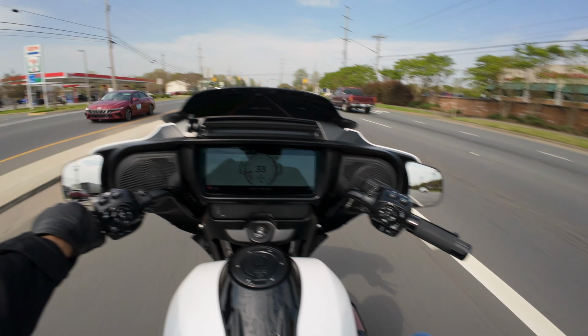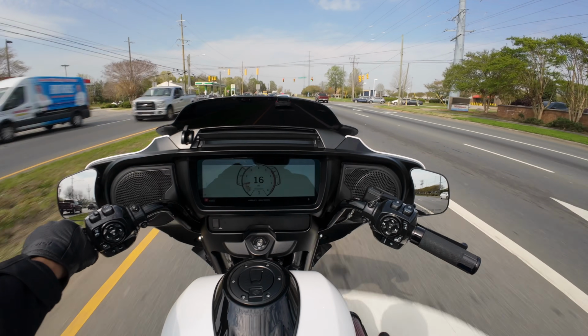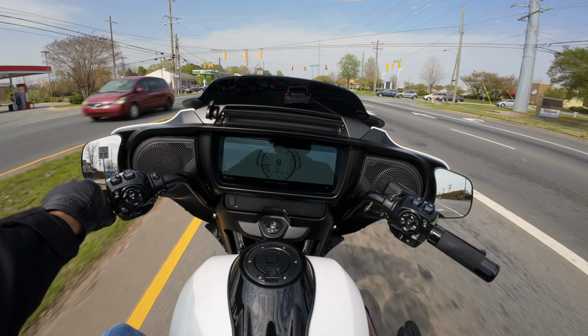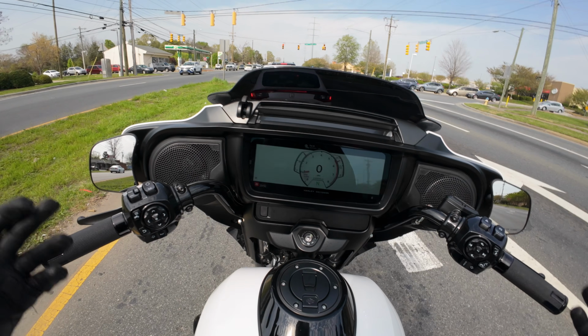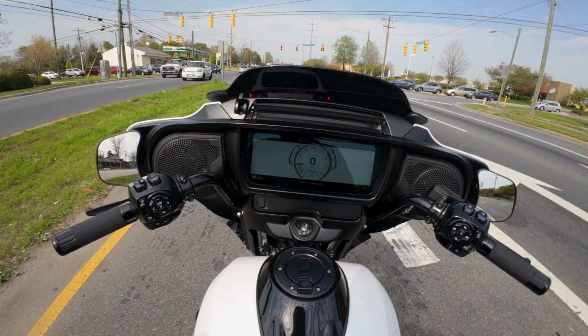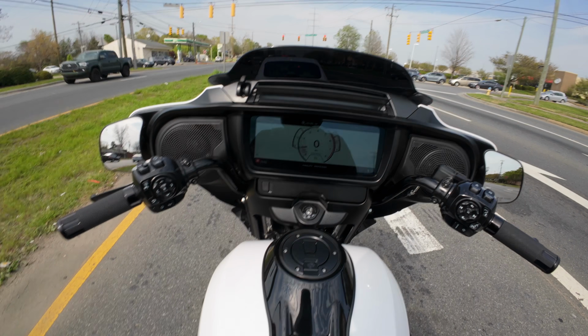So sport mode is a monster. It's really a sport and track mode on that ST. That ST CVO is insane. But sport mode on your standard Street Glide and Road Glides are filled with that performance too. Like, you're going to feel it in the seat of your pants.